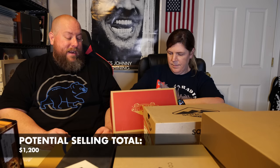Vans Off the Wall. And these are a men's 7.5, women's 9. Ooh, just nice. Just a black pair with white soles. Perfect. Another $50, brand new. Every shoe so far has been brand new. Nothing used.